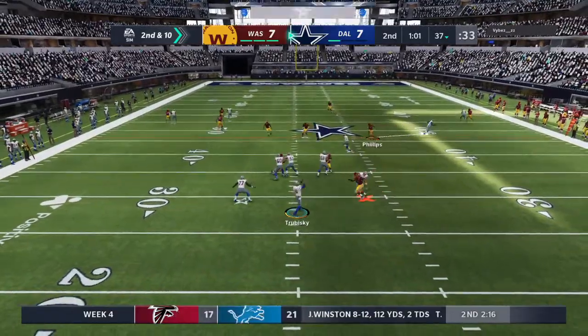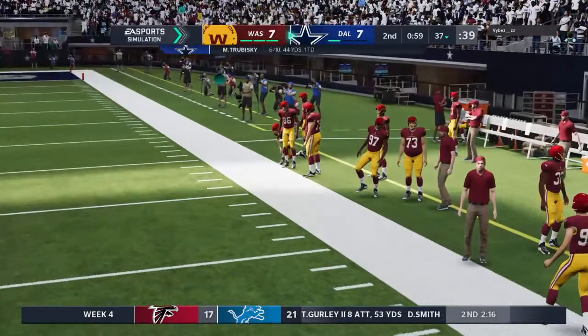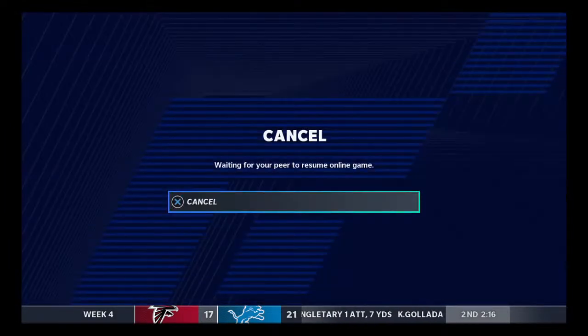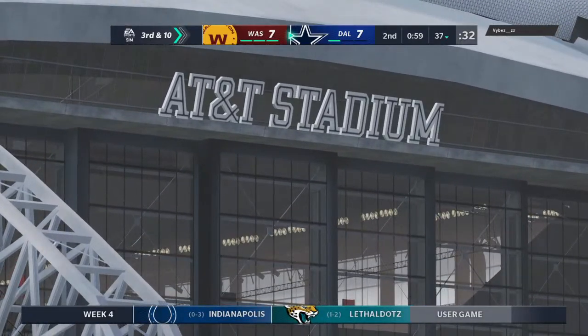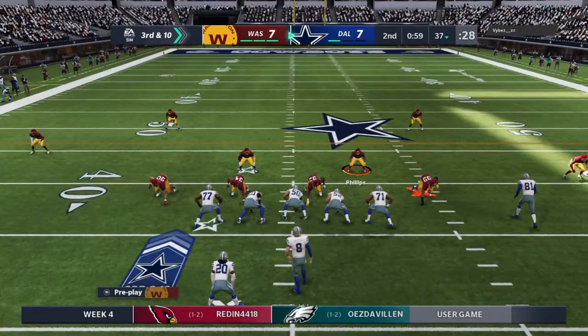Looking to throw again on 2nd down. Trubisky. And an incomplete pass. That'll stop the clock here with just under a minute to play in half number 1. Brings up 3rd down and 10. They come up to the line now facing a 3rd and 10 after the incompletion.